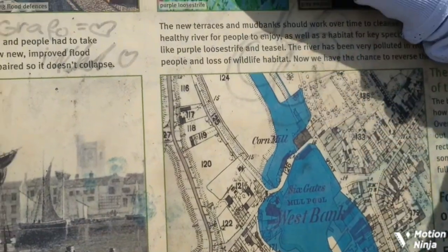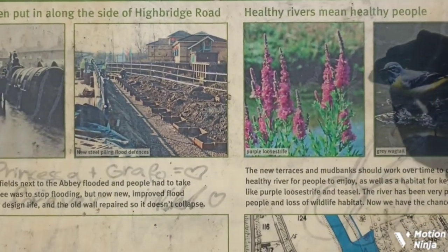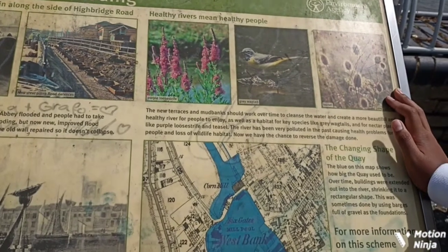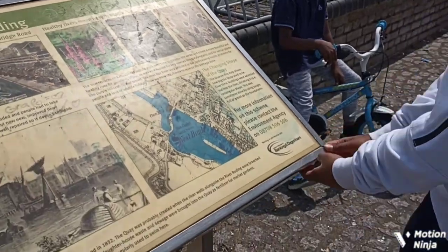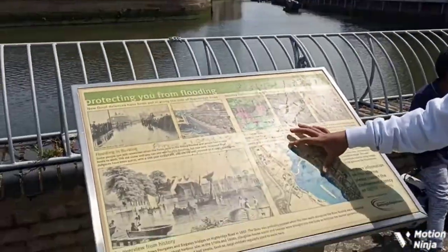Healthy rivers mean healthy people. Like there's flowers right there, birds, some other new species growing. This is the changing of the city. Abbey Quay used to be a big river in Barking. Right here, this is how big it was.